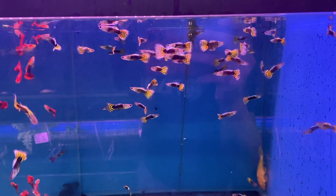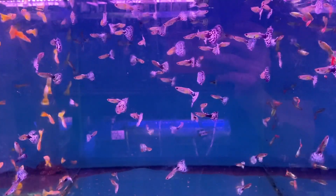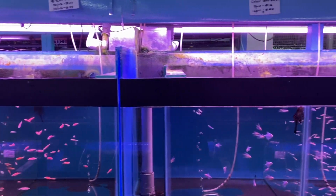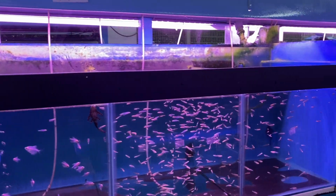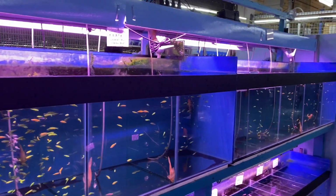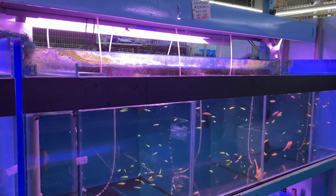If you're looking for the collector guppies, they're in individual bags right in front, which I will show you later. Aside from that, right across it, there are a couple more danios and other stuff. The more hobby, colorful collection kind of fish.